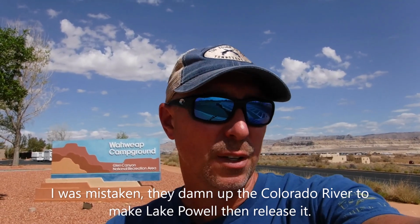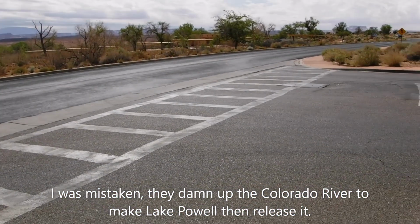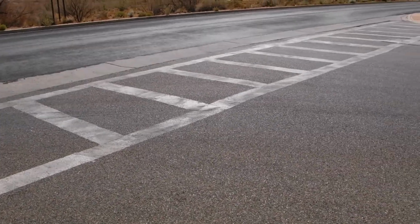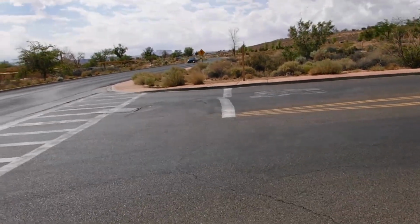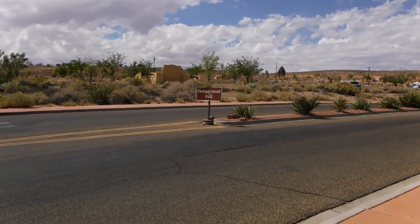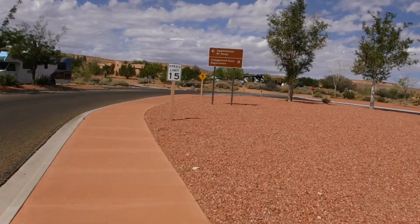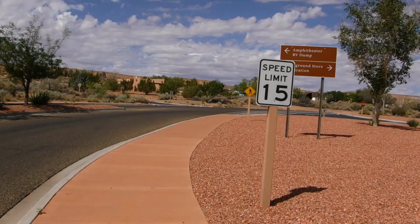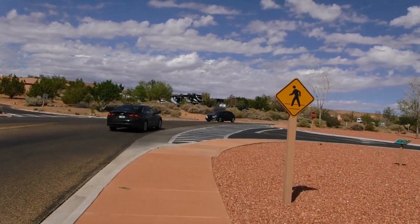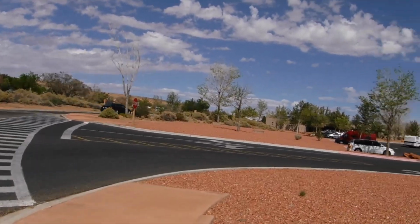One thing to note, guys, on your GPS when you come into here, this road, I don't know if it's Lake Powell Road or Glen Canyon Road, but the address when you put it in is something like 100. Let's just say Glen Canyon Road. You're going to put that in your GPS and it's going to make you turn right at the intersection, because the whole road behind me is considered 100. So there's not like address 102 or address 103. The whole thing's 100. So don't mess up and hang a right.